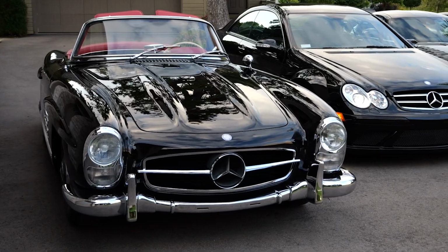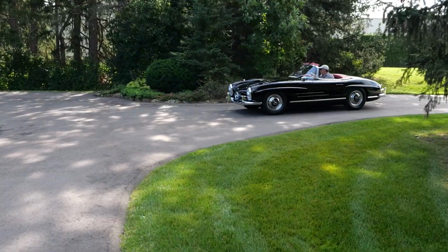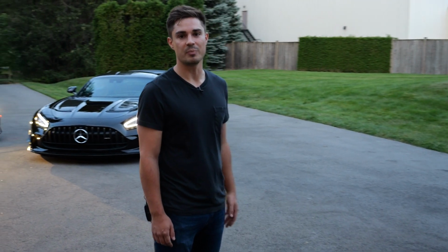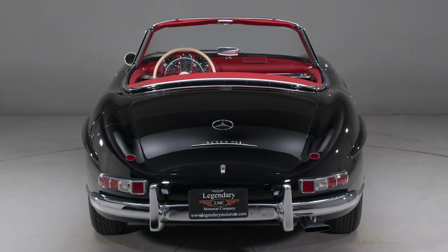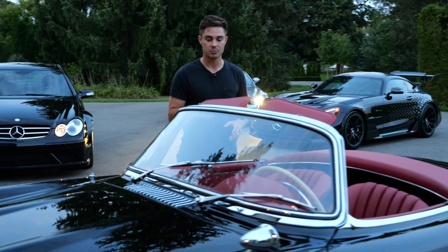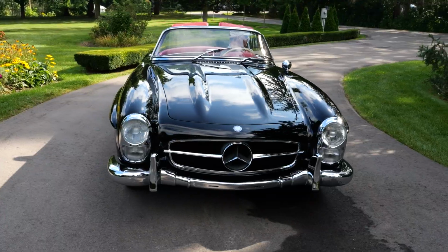Firstly, we got this '61 Mercedes 300 SL Roadster. I know PK talked about it in the last video, but this car is completely restored. It used to be owned by a Pebble Beach Concours judge for 35 years. It has a numbers-matching engine, transmission, and rear end, full factory colors, factory black with red, and comes with the optional Becker radio. The 300 SL Roadster is one of those cars you can't go wrong with.